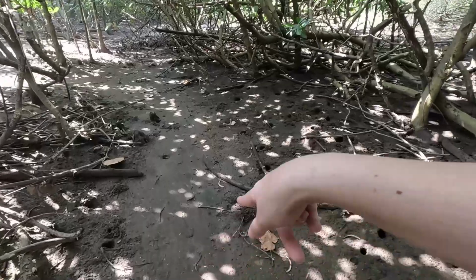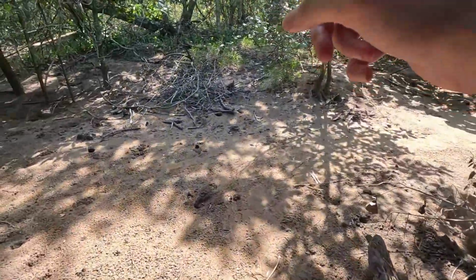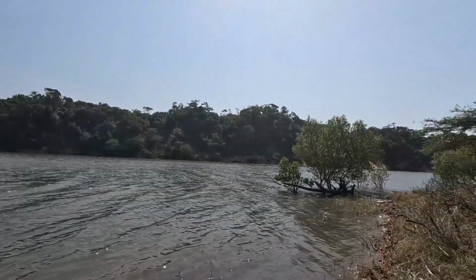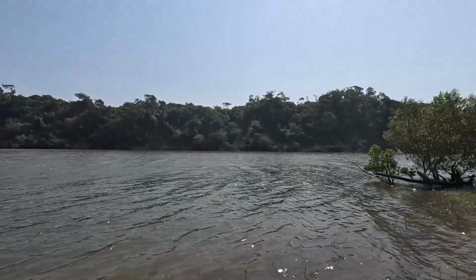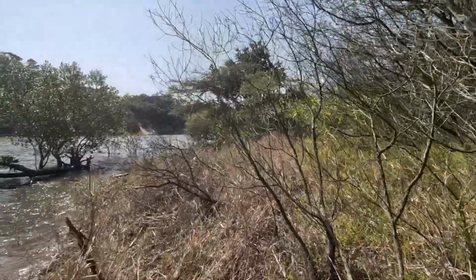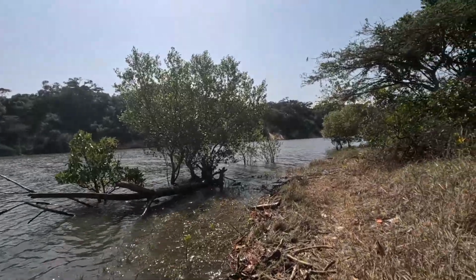All of these holes in the ground, there's water seeping out from underneath them. So I have a feeling I'm very close. Well, this seems to be where the trail ends. I'm not sure if this is where the mouth is or if it's just very high up and the trail goes further in somewhere. Yeah, I can have a look down here and see if there's still a trail. But it's kind of looking like this might be the end of it.